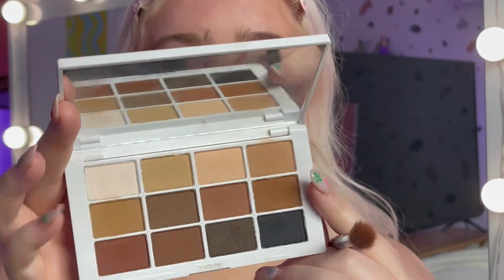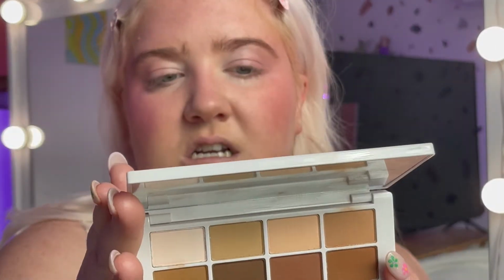So I'm going to start with the matte palette. And I'm going to take just a fluffy brush and I'm going to go in with this color, which I believe is matte 8. Matte 8? Yeah, it would be the 8th shade. It's kind of like Hoola Toasted, I think. It's just that toasted coconut kind of shade. And I'm just going to apply this in my crease with windshield wiper motions and then kind of onto my lid, but focusing mostly on the crease.